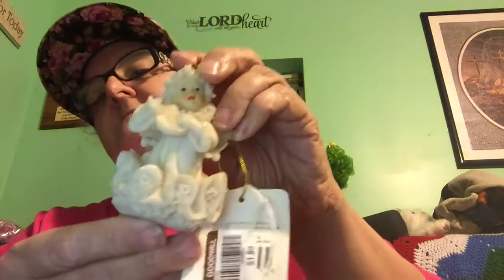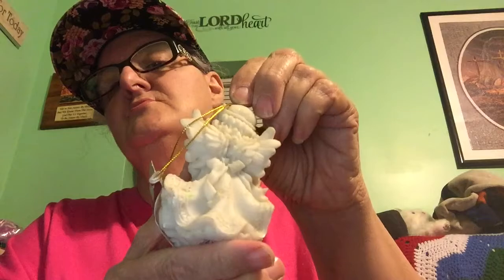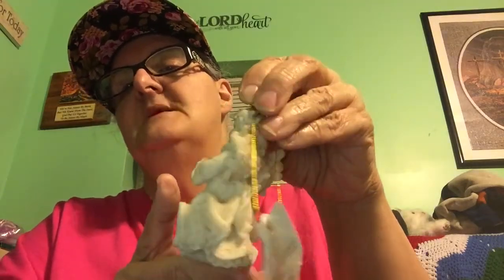Then I got this little angel. And you paint this little angel. It's called Finish It Snow Flock. But you can finish it. You can do the painting on it yourself the way you want it. But I thought it was pretty. So I grabbed it. Never heard of that thing.